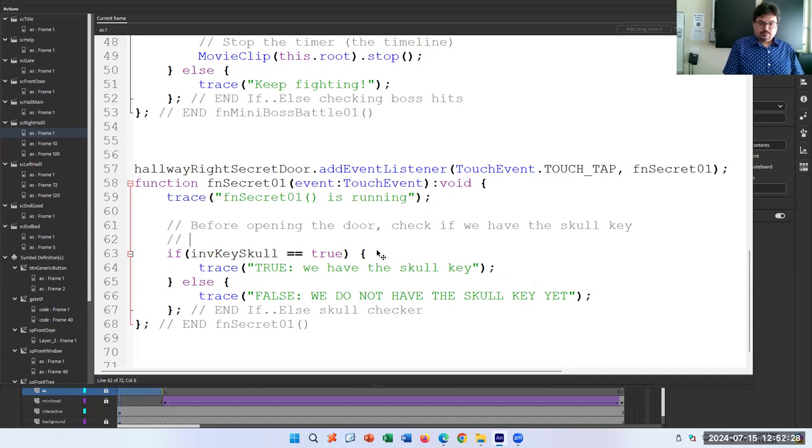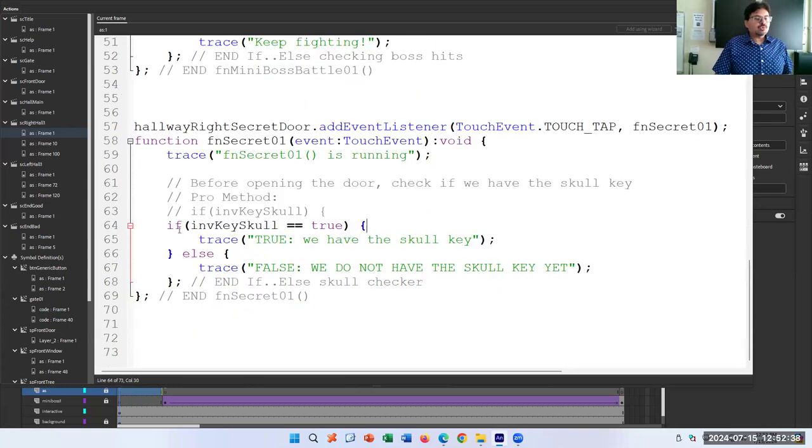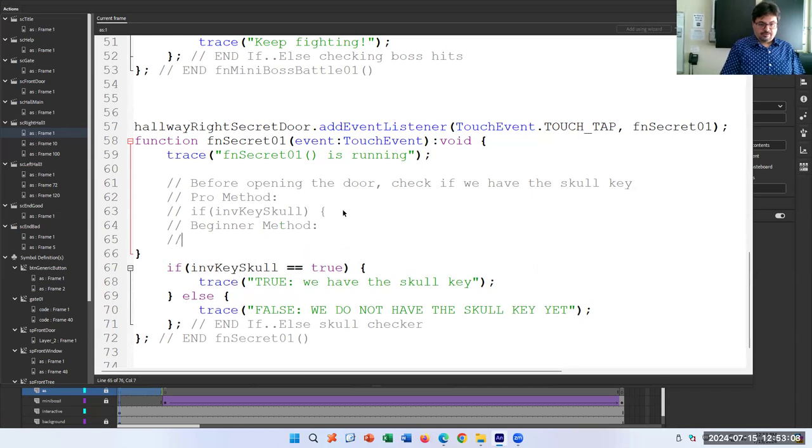But right here, pro method. If we have it just like this, if is always actually technically checking for true. Every computer language, when you ask it a question, is pretty much always asking to check for true. Anything else is going to be false. So if we just write if inventory key and then proceed with the rest, that's the same as inventory key equals equals true. They're equivalent.